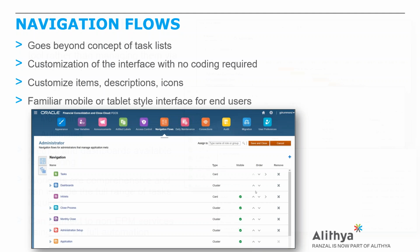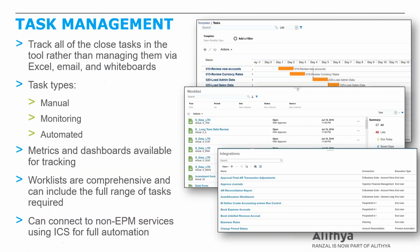Task management, like I mentioned, is another feature set in FCCS that previously had to be licensed separately with on-prem HFM. So this allows you basically to track all the close tasks that you have in the close process, instead of just managing it via Excel or email, or we've even seen cases where people have stuff on whiteboards and they have all the tasks that need to be done for the close.